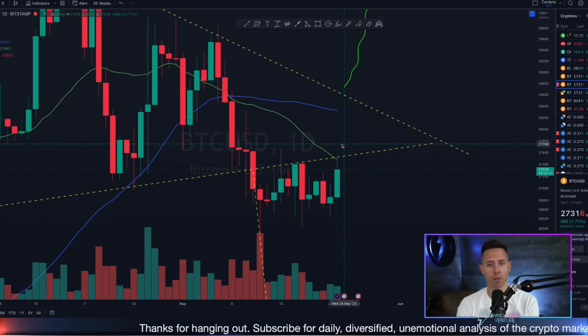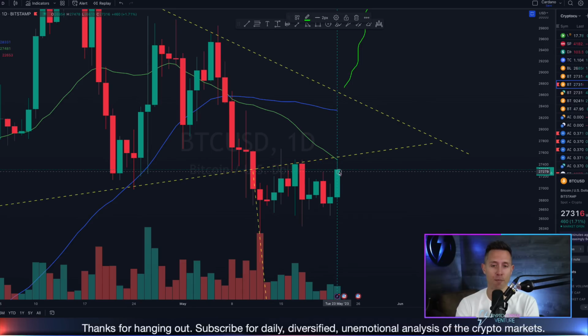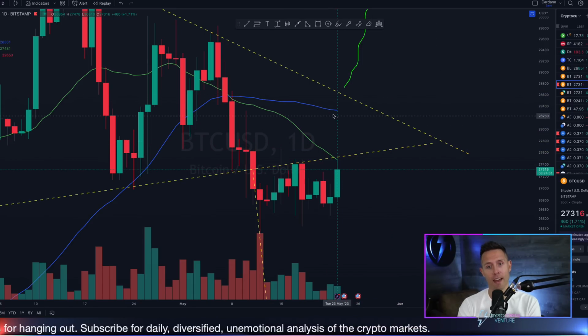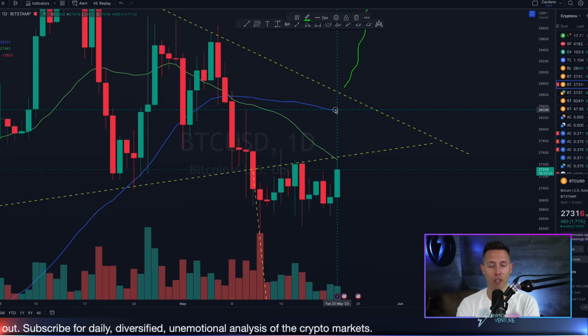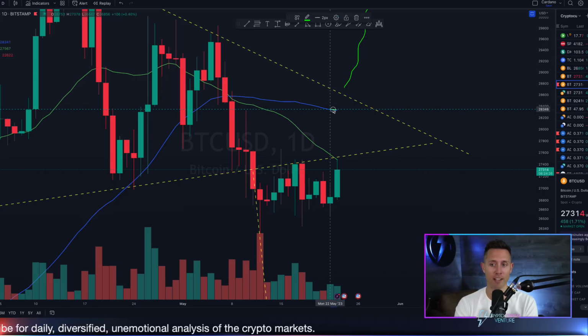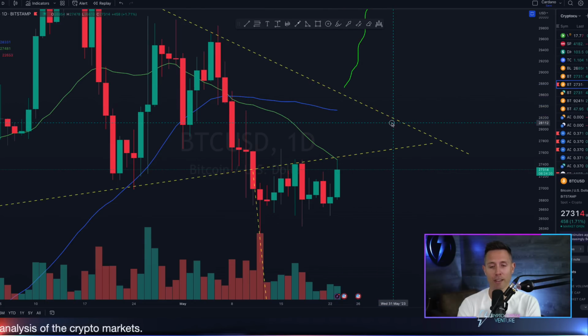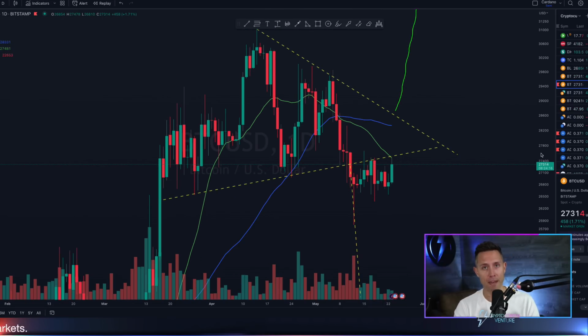So on the very short term, I'd be wondering to see if Bitcoin can break above that area into the apex of the triangle. And then we have just a lot more to contend with. Bitcoin does. It's $28,300 is the 50-day moving average. And just above that, almost confluent with that, is the upper trend line. So this entire apex area is a big resistance area for Bitcoin.